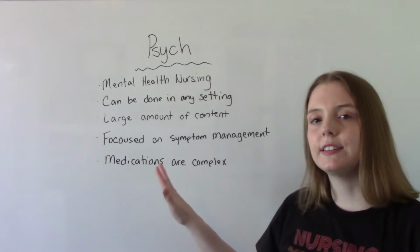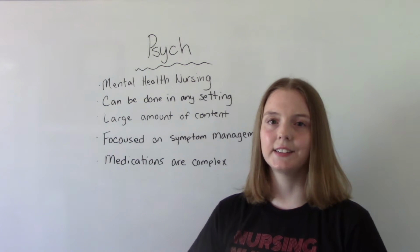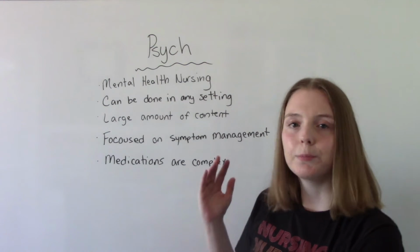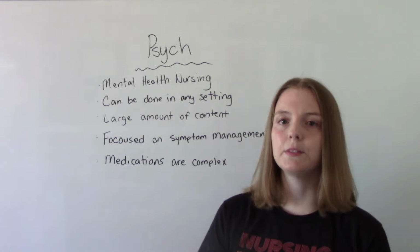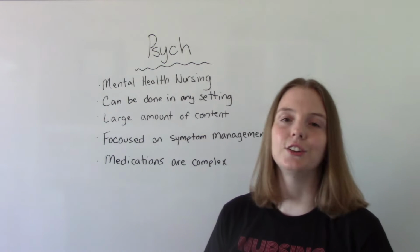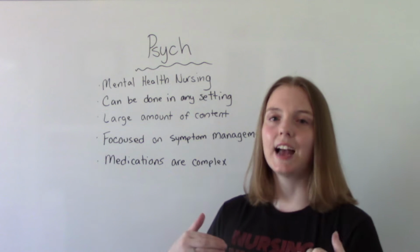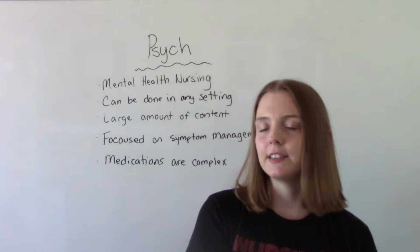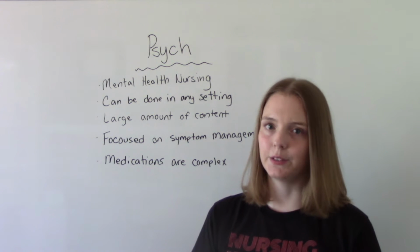Its main focus is on symptom management. So in other aspects of nursing, it's going to be treatment and cure. Those are going to be our main goals. In psychiatric mental health nursing, that's not always realistic. So our focus is going to be on symptom management. And there are a lot of medications to know in mental health nursing. And sometimes what they're classified for is not what they're necessarily used for. So maybe a med is an anti-epileptic, but we use it as a mood stabilizer. So that can also make it a little bit confusing.